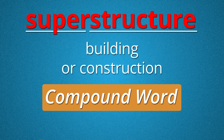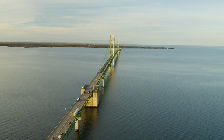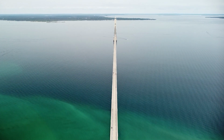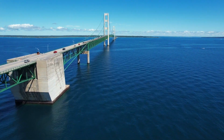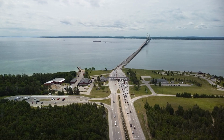Structure means building or construction. With the Mighty Mac stretching 5 miles across the water, it sure is a super structure. As readers, we are a lot like the people who had to choose to use the tools available to them to build the bridge. The Mackinac Bridge would never have stretched from the lower peninsula to the upper peninsula without people who used their tools.